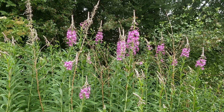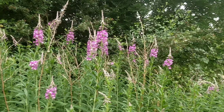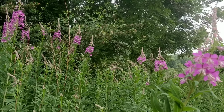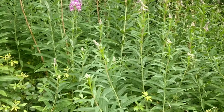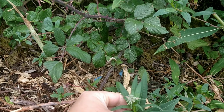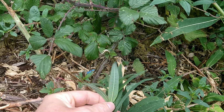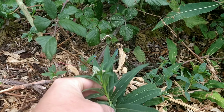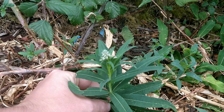This is a useful plant to know for a forager because it has several edible parts at different times of the year. In spring, and if you're lucky in summer, you can eat the young shoots, which are a little bit similar to asparagus. And under the ground, these shoots are connected by edible rhizomes.